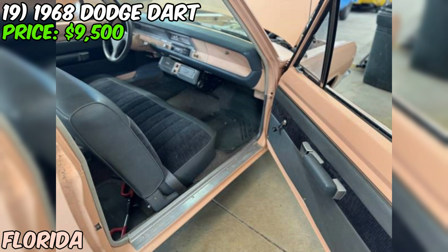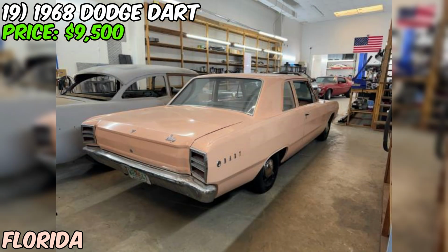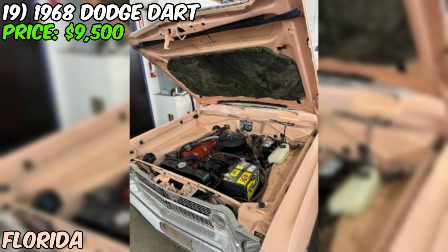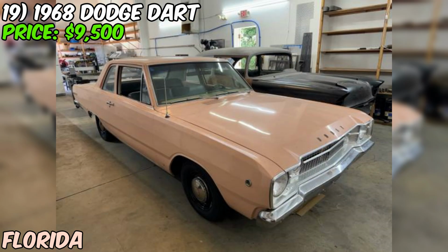Given that this classic has been sitting for 25 years, it's going to need some TLC to get it purring again. You'll likely need to address all the usual suspects: fuel system, brakes, electrical components, and so on. But hey, that's part of the fun with these old beauties, right? The odometer shows 100,000 miles, which isn't too shabby for a car from '68. And here's a cool bonus.